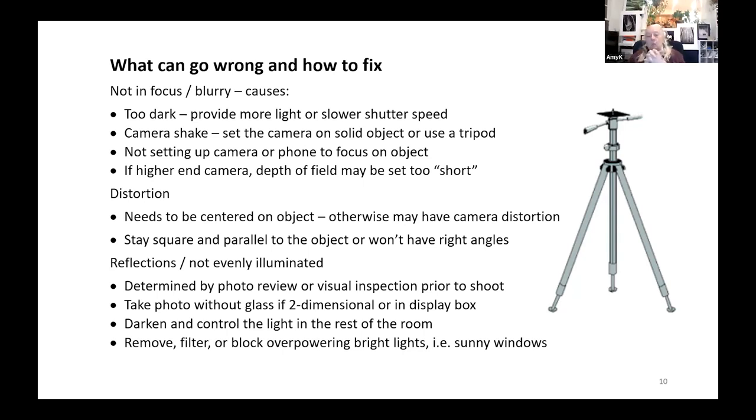Another thing that works really well is, yes, you're working on the object that's directly in front of you, but guess what? If you have a whole lot of light around and in back of you, you're not controlling that. So the best thing to do is make everything as dark as you can. That way you're manipulating just what's on the object, either 2D or 3D, and you can see a little bit better and have a little bit better control over what's going on.